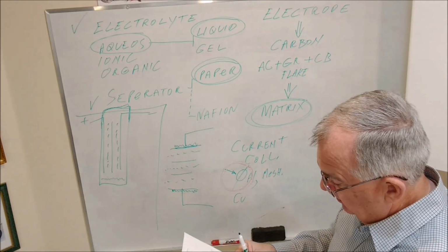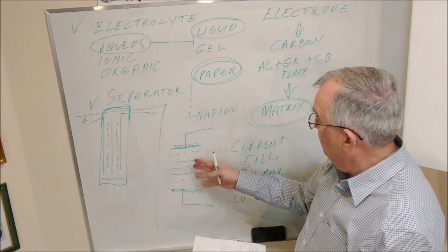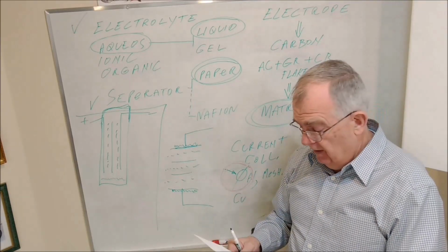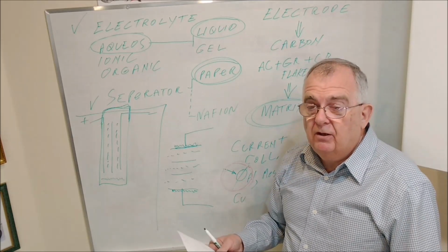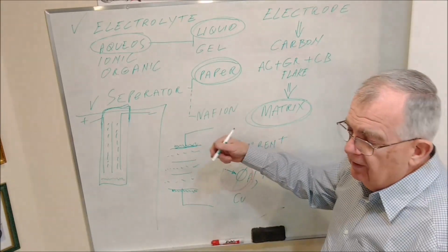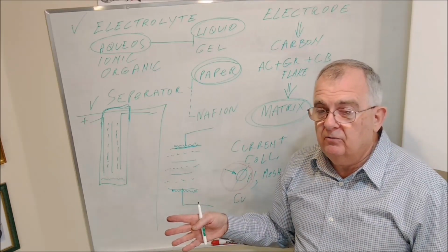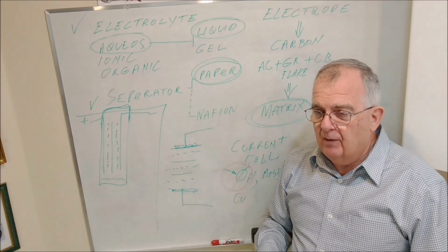So in addition to rolls and pouches, and we talked a little bit about a bipolar arrangement, again we have a number of choices for the packaging side of things. The last thing briefly to talk about is testing. If we're going to develop and improve the cell design, whether it's the best electrolyte, the best electrode, the best current collector, we're going to have a means to test the various options.